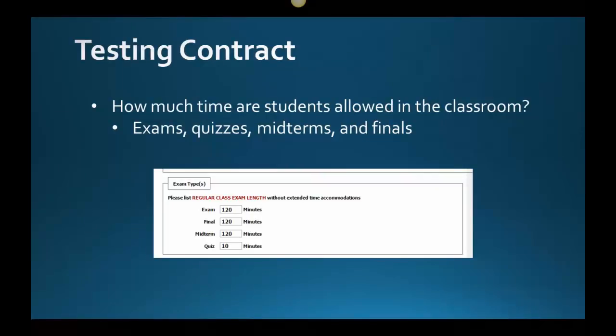If you only fill out exam time, then when finals roll around and the student needs to sign up for their final exams, the system doesn't think that you have final exams in your class because that time was never filled out. The student would then have to sign up for just an exam, and that time may be different than the final exam time. Oftentimes, professors allow perhaps 50 minutes for an exam and 120 minutes for a final.